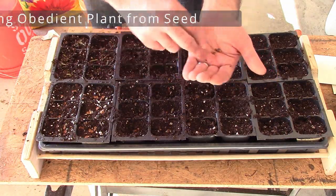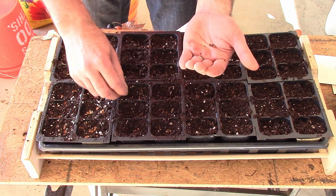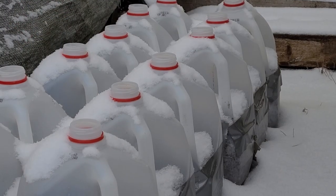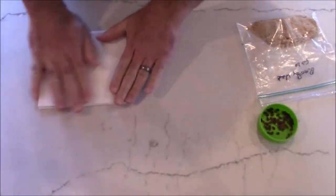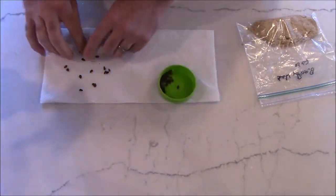How to grow obedient plant from seed. Growing obedient plant from seed, it's not too hard, but it does take a little bit of pre-treatment. The seeds are going to need to be winter sown or cold stratified in the refrigerator. I have videos on both of these treatment methods, and they're not hard to do. I'll put cards in the top right to the videos and links below to articles which are step-by-step guides that I wrote.